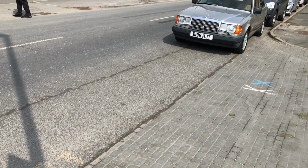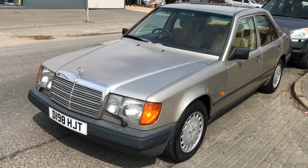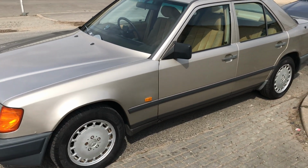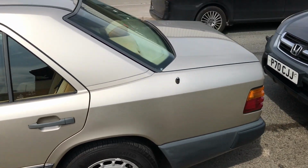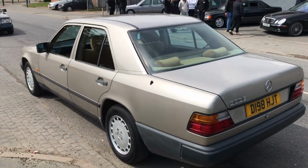Yeah, another W124. These are great cars, aren't they? They do last so well. And you think of this car as a D-plate, 86, probably. It won't be long before it's knocking on its 40th birthday, and look how well it looks.